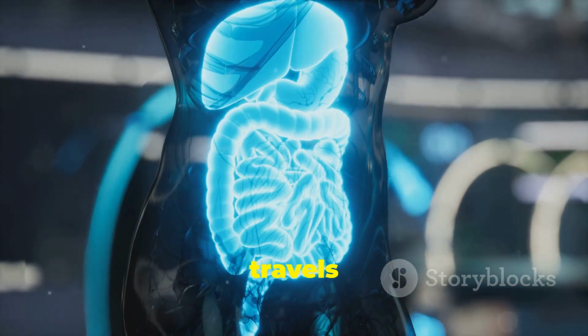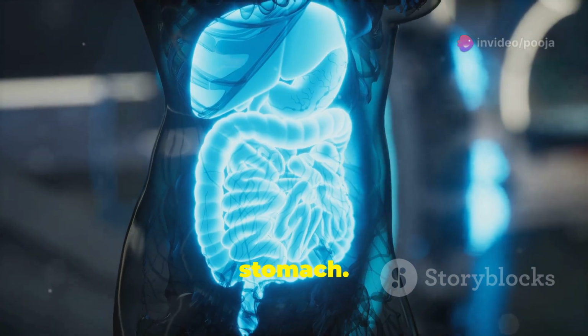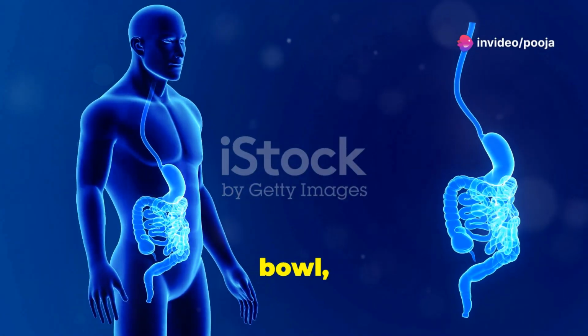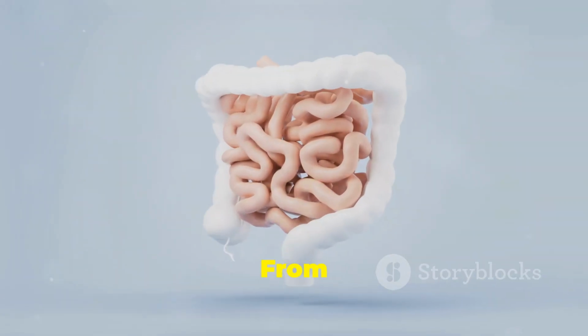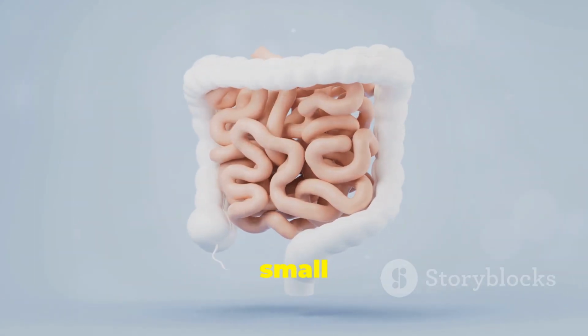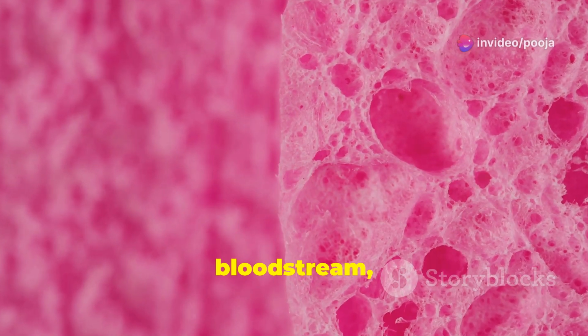Next, the food travels down the esophagus, a muscular tube that connects our mouth to our stomach. The stomach is like a mixing bowl, churning the food and mixing it with digestive juices. These juices help break down the food even further. From the stomach, the food moves into the small intestine. Here, nutrients are absorbed into the bloodstream, like water being soaked up by a sponge.